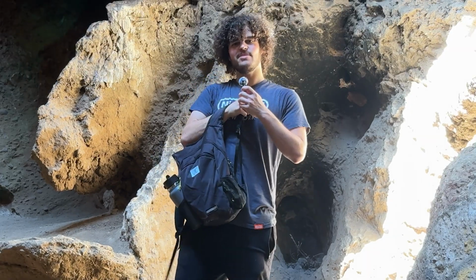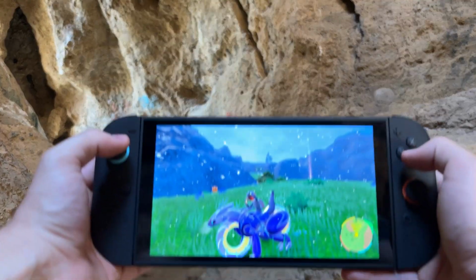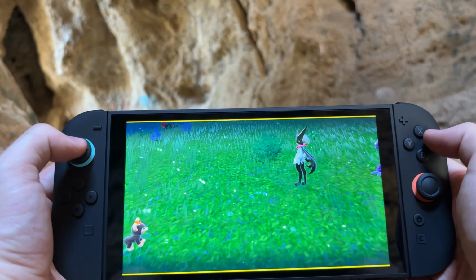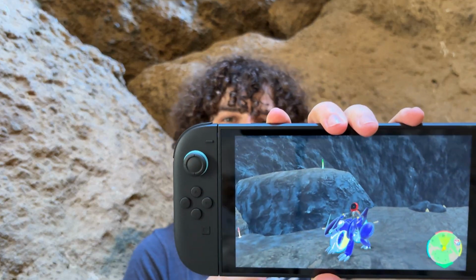I found a pretty good game, I think, for this spot. My game of choice for today's location was Pokemon Violet. Because I haven't actually played it on the Switch 2, and from what I've heard, it's had a major graphical update, which I'm excited to check out in a cave. Plus, Pokemon Violet has its very own caves, so I thought it was pretty fitting.